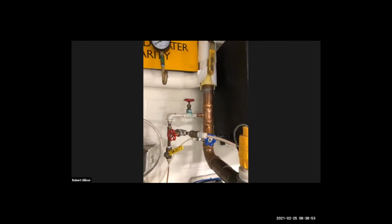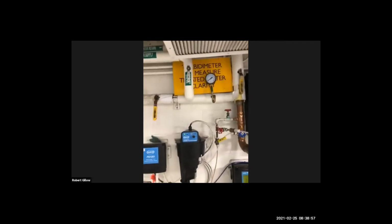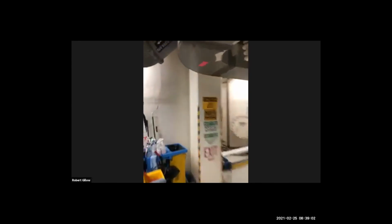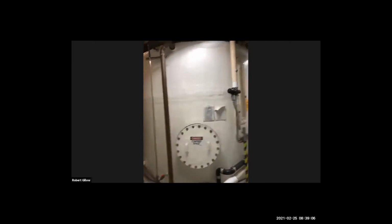All right, that's good. I think we can move to the domestic water room. So now what you're seeing is the two on-site treated water storage tanks.